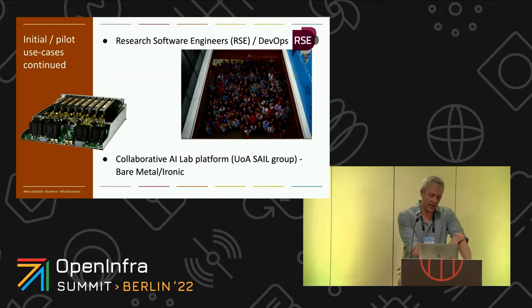There's also a partnership that we have with a group at University of Auckland, the Strong AI Lab, SAIL, to bring some large GPU capacity into this environment. So I showed you that tenancy layer cake before. So one of the key features of the platform is multi-tenant bare metal. And so that enables us to have groups actually bring their own hardware in and use the platform to manage access to it.